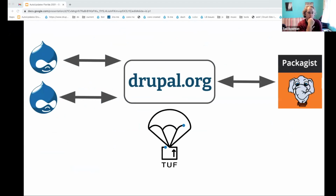So how it might look is you have your Drupal site calling out to Drupal.org, and then Drupal.org is calling out to Packagist, and Packagist is keeping an update framework repository with all the file signatures for any package that any Drupal site might ask for. So this is to be determined, actually, how it's going to work, but that's the current thinking. If anybody has better ideas, we'd be open to it.